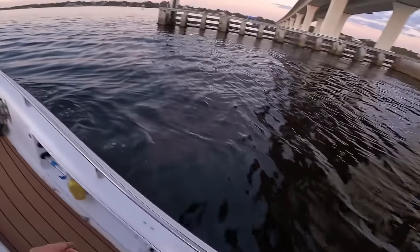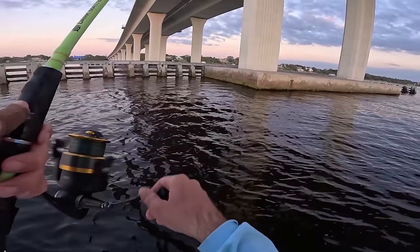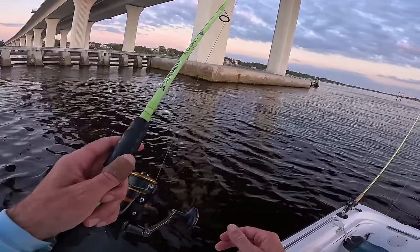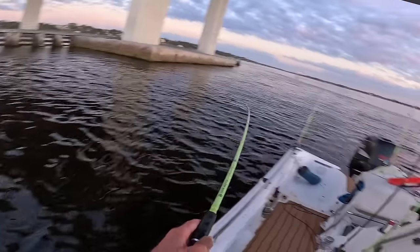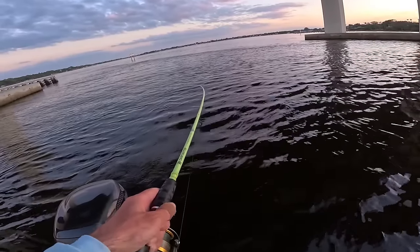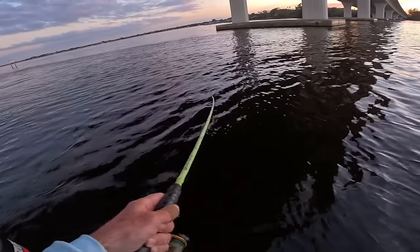Not even a touch on the shrimp. Let's try this little swim bait again. It'd be crazy if we get nailed again by another grouper. Oh my gosh, there he is. No. Oh my gosh. Where is this fish going? Oh God, this is a big fish. Big fish. No. Get out of there. Get out of there.